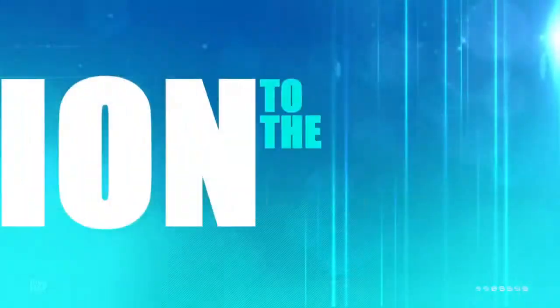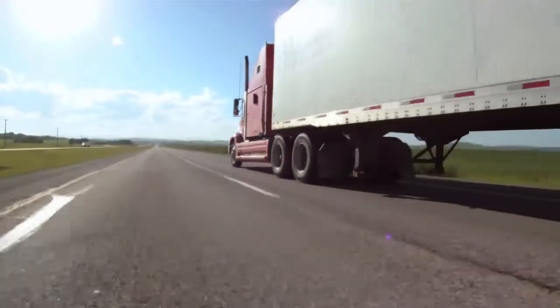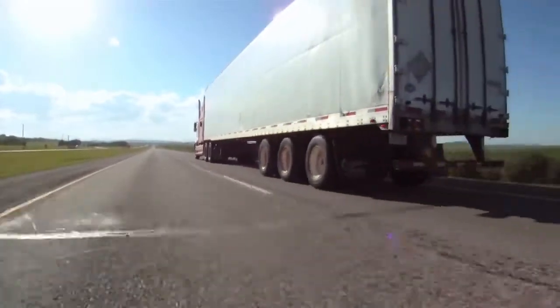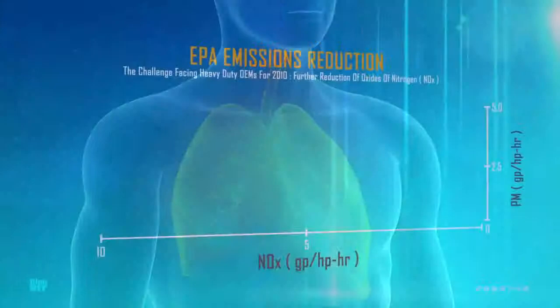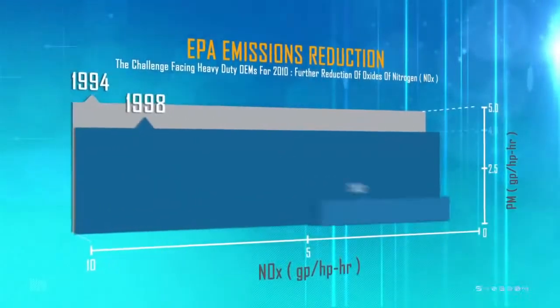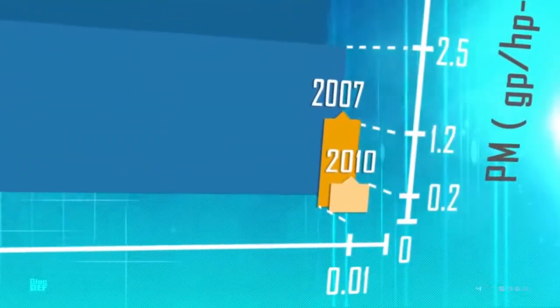DEF is part of the solution to the problem of NOx abatement. Nitrogen dioxide, or NOx, is a gas in the exhaust of diesel trucks and off-road equipment. Because NOx pollution is linked to serious respiratory problems, the EPA has been decreasing limits on NOx output since 1994. To meet the 2010 limits, a different approach was required.